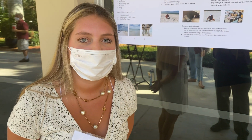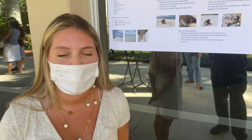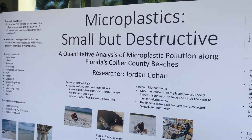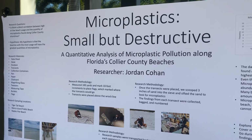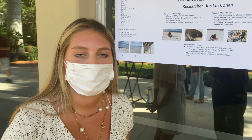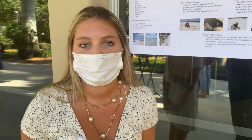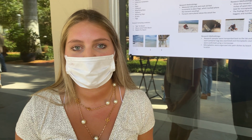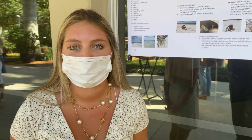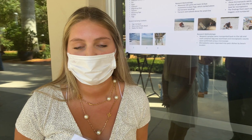So my teacher brought up the idea of microplastics to me, and I had little knowledge of what microplastics were. I figured they were small plastics, but I didn't really know the extent to what they looked like or what they felt like. So we went to several beaches in Marco Island and in Naples, and we collected samples along the wrack line, which is where the ocean meets the shore and a bunch of debris washes up. And we placed transects, which were square tubes about 3 by 3 feet, and scooped sand. And then from there, I sifted sand and found small pieces of microplastics.